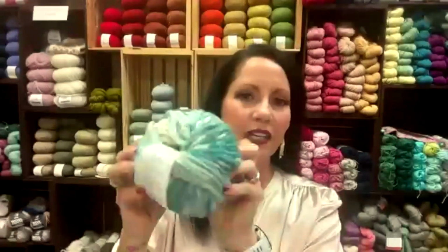All right. And one of these will make one of these little hats. I make them a little smaller because my kids don't want the giant things. So they're not like this huge hat, but one skein takes care of a hat completely, even if you want to add a little bit more to the length before you start decreasing.